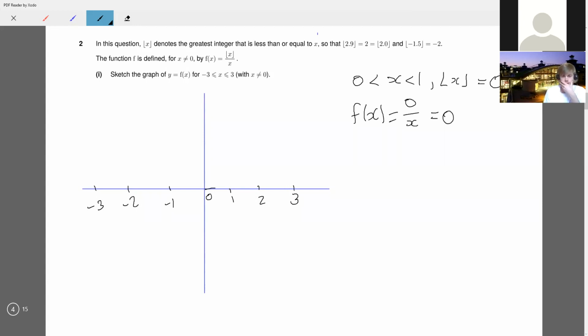Then, in a very similar vein, we can look at what happens when x is between 1 and 2. Then floor x should be a 1, sorry, not a 0. Floor x equals 1, so f(x) equals 1 over x. Well, we know how to sketch 1 over x. You've probably sketched 1 over x a lot of times in your life. So we know that it starts somewhere here at 1 and ends at exactly a half, though it's probably not exactly a half the way I've drawn it, and does something like this.